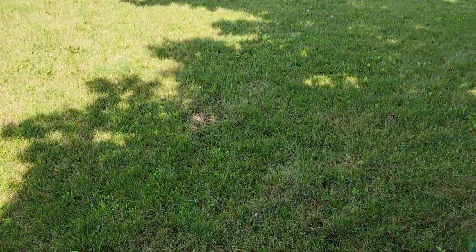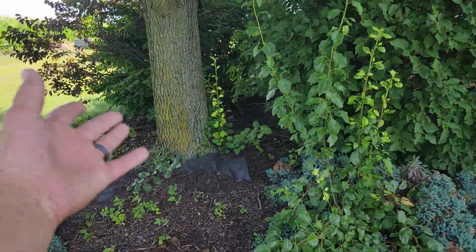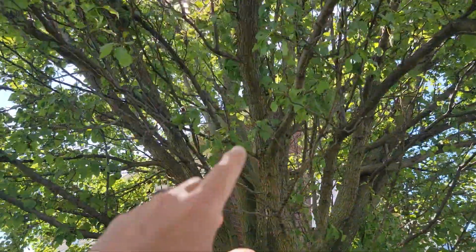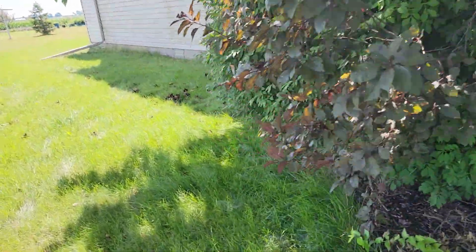So possible landscaping, trees, things like this, maybe a 20, 30-year-old tree. You've got leaves growing up near the house, so over the years the roots could have gone in and down, so that's a possibility. Just keep that in mind.